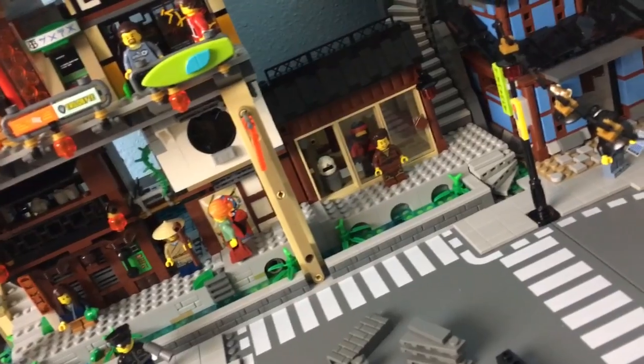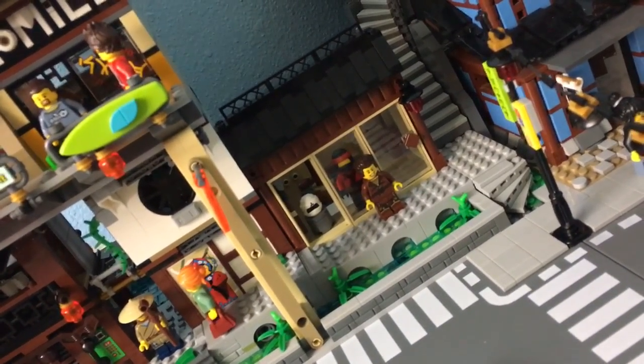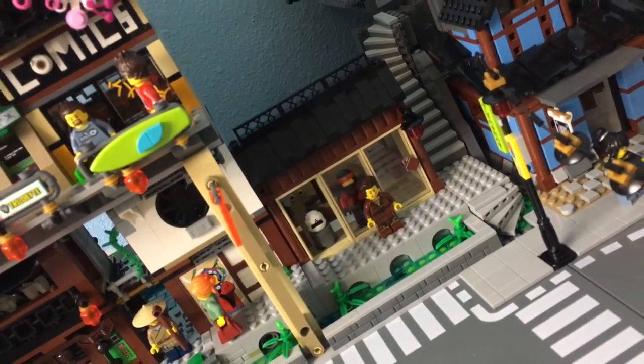which I've been slowly working on. It's got a roof now. It still doesn't have the top part. This is going to be the second floor part right here that I'm working on. But there you can see Dareth. The inside is mostly done. I still have a few more tiles to do.